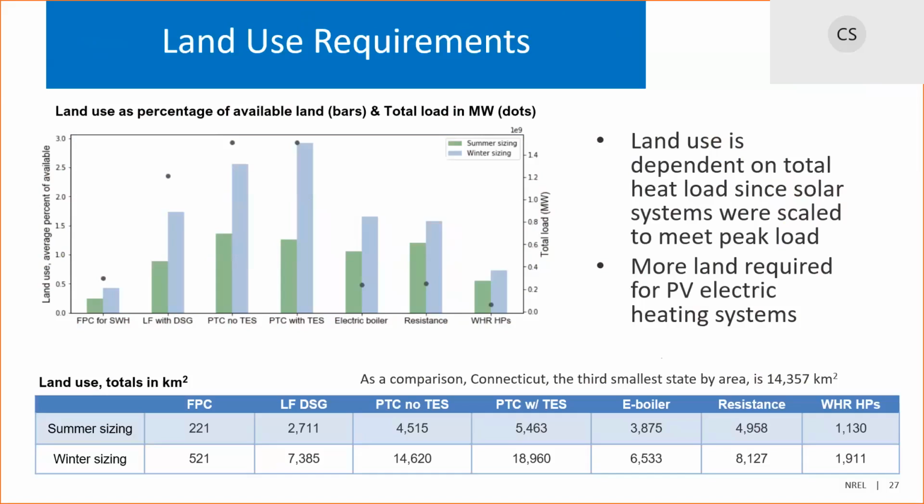And then below in the table, it shows the land use totals that were calculated for all counties for each of the technologies. And just as a comparison for the absolute numbers, the state of Connecticut, which is one of the smallest states, is about 14,000 square kilometers. And so you can see the most land required for the PTC cases is around on the same scale as that.